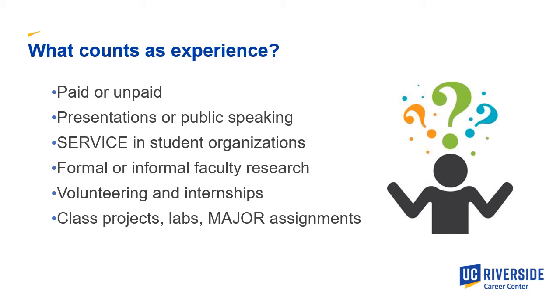If you think things that you have done that will be directly or indirectly relate to the position, I will add it on there. And you can always meet with one of us to discuss how you're describing these and whether to include this experience or not.